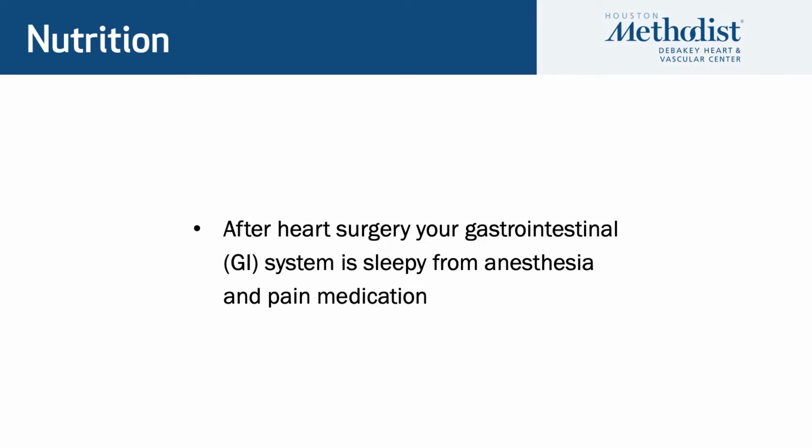After heart surgery, your GI system is sleepy from anesthesia and pain medication. Once your breathing tube is removed, you will start with sucking on ice chips. Next, you will progress to drinking clear liquids. Your diet will be advanced as tolerated. Most patients are on a heart-healthy diet when transferred to the Cardiovascular intermediate unit. To fulfill your discharge checklist, you should have a good appetite with no nausea or vomiting.